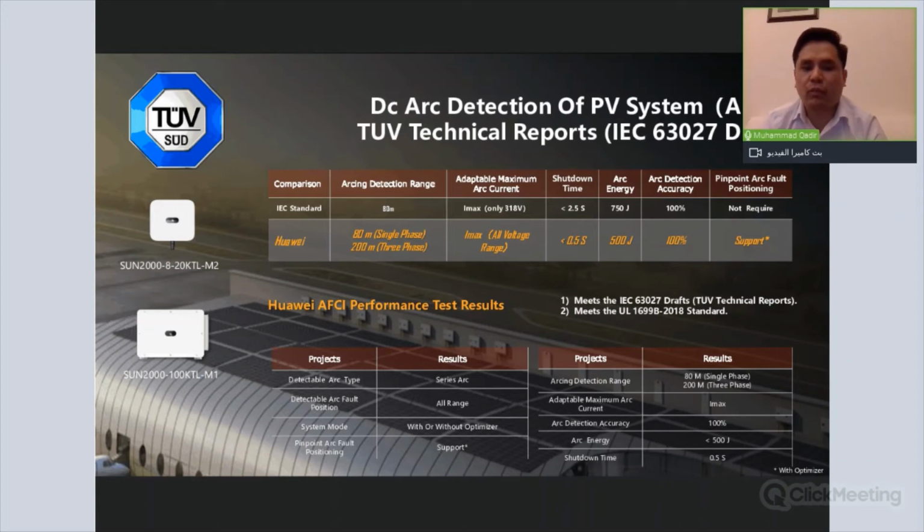And with the IMAX and voltage level of 318 volts, IEC asks you to have this AFCI feature, while Huawei AFCI feature works with all the voltage range of the input that Huawei mentions on the data sheet. The shutdown time from IEC states that the system should shut down within 2.5 seconds, but Huawei shuts down your inverter within 0.5 seconds, much quicker. So this time is something very important when it comes to safety.